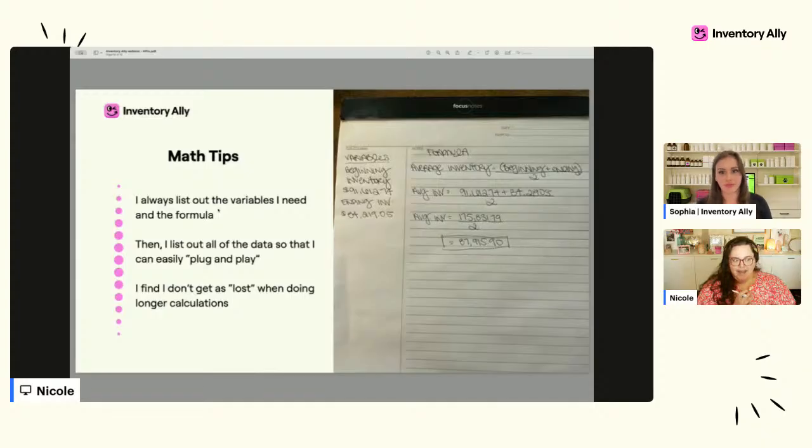Just another math tip, especially with this equation because it is multi-step: I like to list out the variables, put my formula at the top, and then I can easily plug and play into that formula, and it doesn't get lost when you're doing the calculation. So let's go ahead and go over to the whiteboard again, and let's look at some examples.